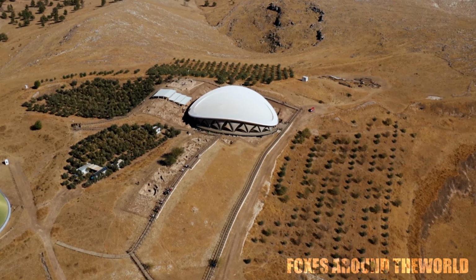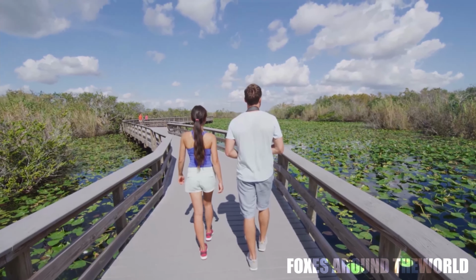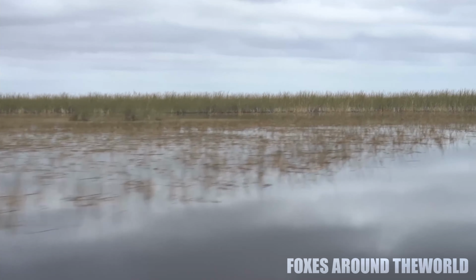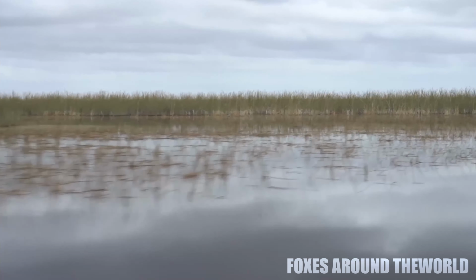Number 6. Florida Everglades National Park. Florida Everglades National Park is one of the most important natural travel destinations in the United States of America and is a UNESCO World Heritage Site. The Everglades is characterized by its unique and diverse ecosystem. The area is home to many rare and endangered plants and animals.